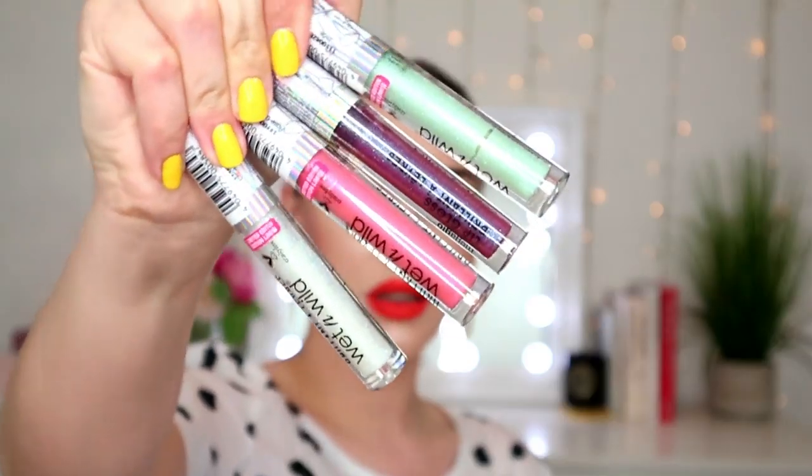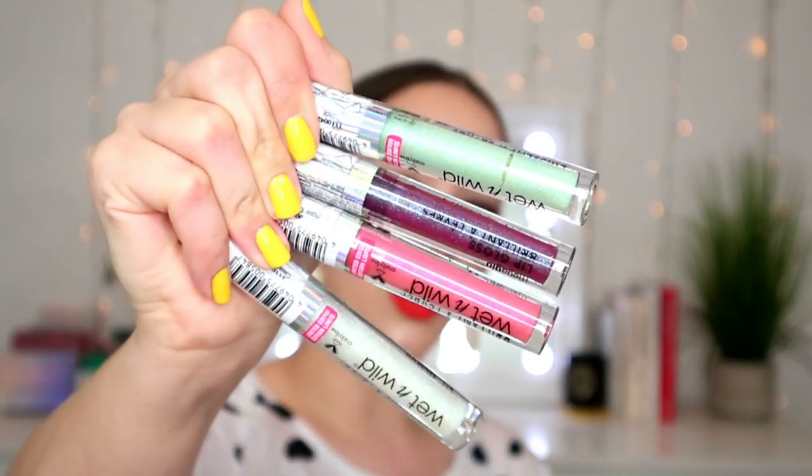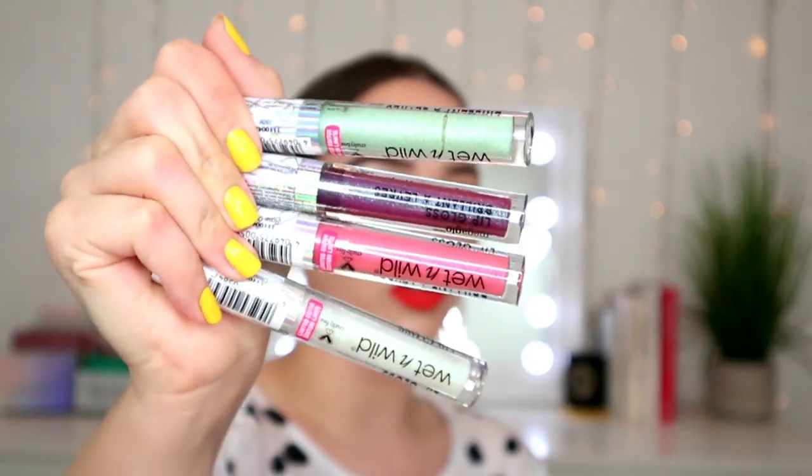And then we've got four lip glosses. They're not going anywhere near me. I was thinking, are these... no, they're lip gloss. I thought these were their glittery liquid eyeshadows. So four lip glosses. I very, very rarely wear lip gloss, so probably not for me.